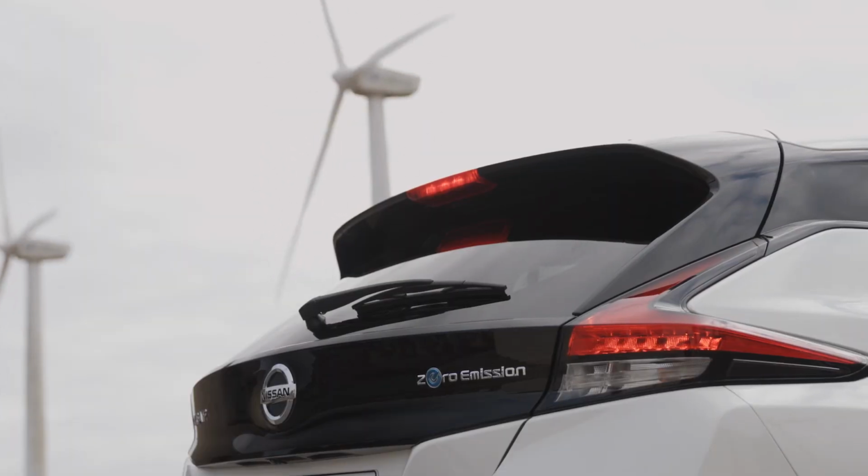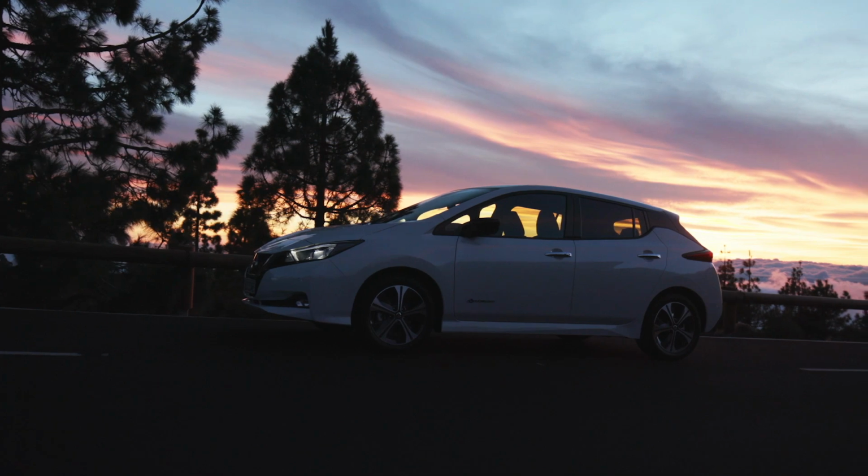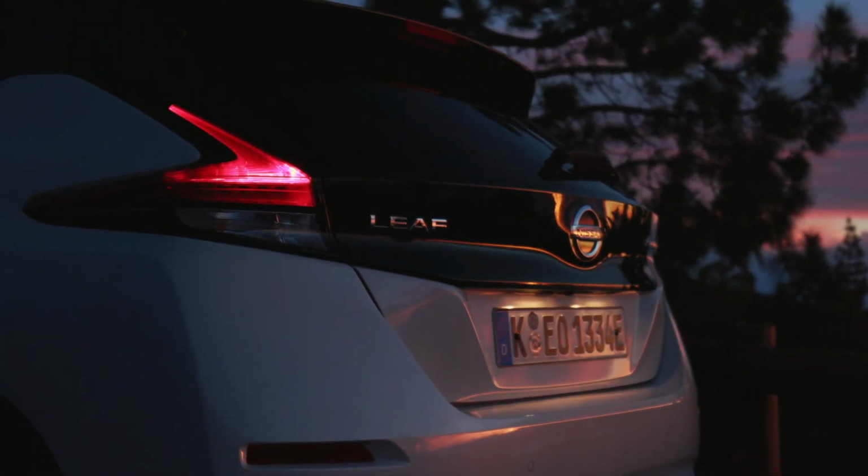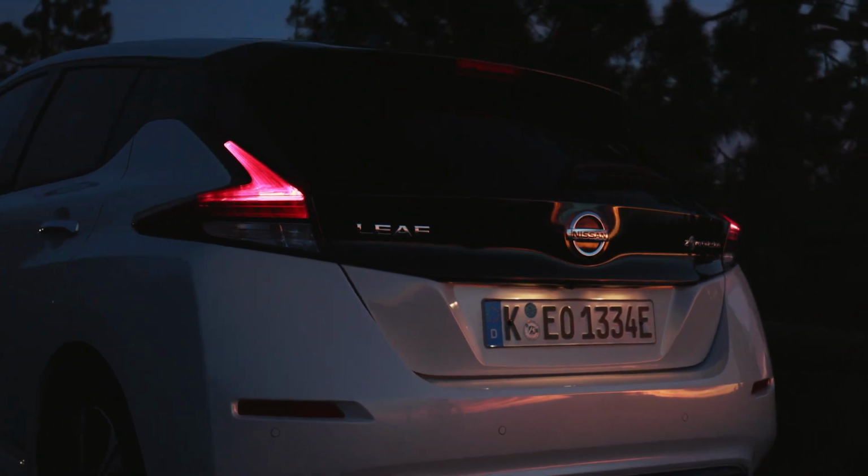Is it environmentally friendly? Well, seems to be. I mean, it's electric. As long as you charge it from renewable sources of electricity, it should be fine. And as long as the car itself has a reasonably good wheel-to-well score, then yeah, that's good. Is it family friendly? You bet.